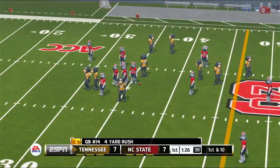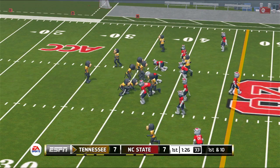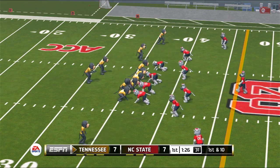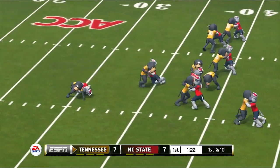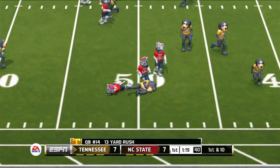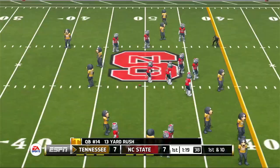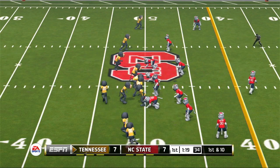Carries the ball. That's good for a gain of 4 yards. First down. Kill! Black fire! Gains his way to the 49-yard line. That makes it first and 10.